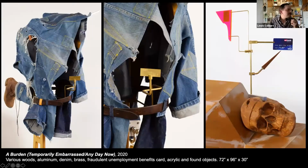And so this is that figural mass. It's got this little brass stamped sign that says "Any Day Now" on it, which struck me as a word of hope, but it's also the title, "Temporarily Embarrassed," right? That's one of those quotes that has circulated so much that it's hard to identify its original provenance, but one starting point, I believe, is John Steinbeck writing that socialism never took root in America because we all view ourselves as temporarily embarrassed millionaires, right?